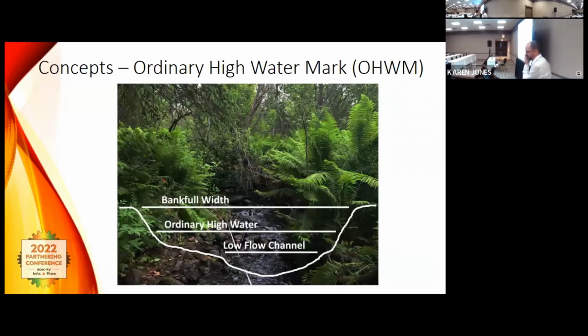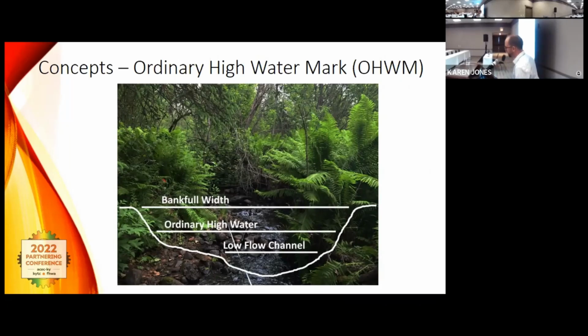High water mark is an important term to know because it's where your permitting starts. Impacts of dredge and fill below high water mark is what starts the 404 process. I hear some of these terms used, and for a while, maybe I even thought a couple of them were interchangeable. But that low flow channel is just what's wet typically during the year. That's when you're looking at a stream, that's the channel.